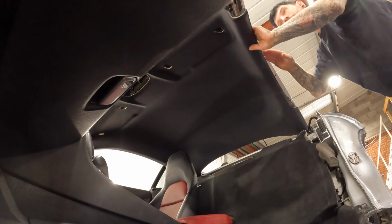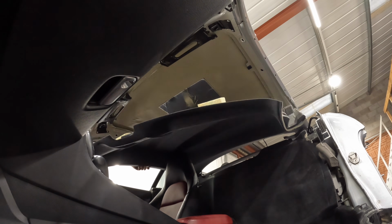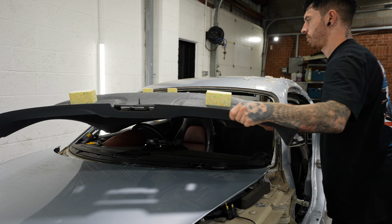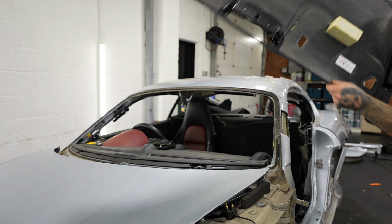Now, a common question that I get asked is, how do I know how to do all of this? And the simple answer is, I don't. I learn as I go along. I think some people think you need to be a mechanic to be able to work on cars. The same as some people think you need to be a computer whiz to build a website.